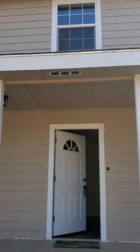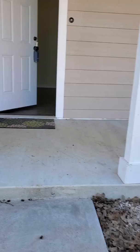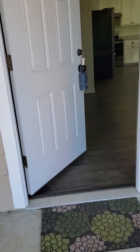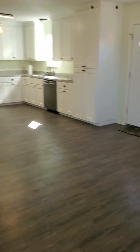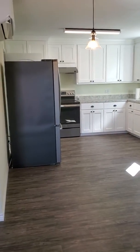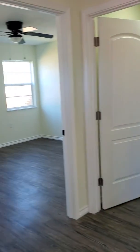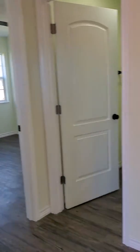So, this would be the home. Everything's brand new in here since it's a brand new construction. So, you walk in, you got kind of your dining slash living area. There's your kitchen, which I'll walk further down. Got a half bath, and then you've got a bedroom right there.